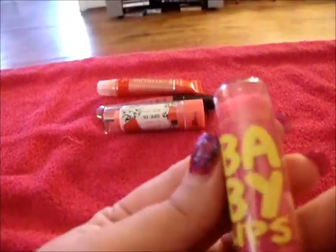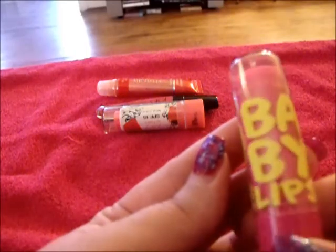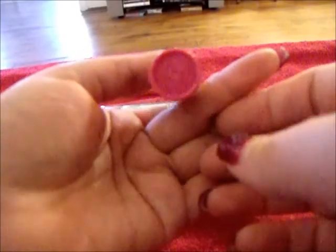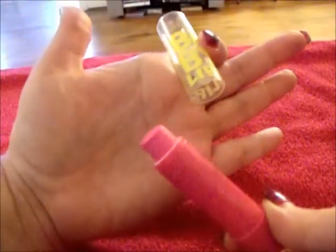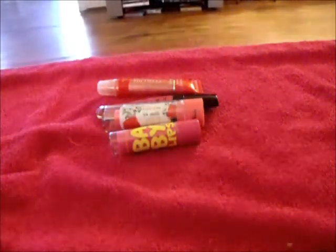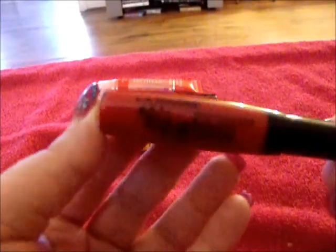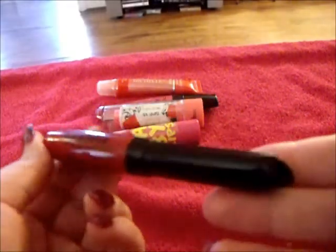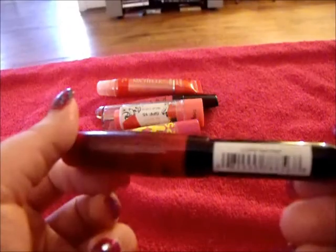And my next one is called Baby Lips, and this is the only shade that I like from Baby Lips, because it kind of makes you look like you have pink to natural colored lips. It's really pretty, and it's got like a Hawaiian Punch scent to it. It smells really, really good. It's by Maybelline, New York, and it's Baby Lips. This one doesn't have a number on it, so I can't tell you the number for it. But, oh, here it is. It's number 25, and it's called Pink Punch Lip Balm. And then, I got it at Walmart.